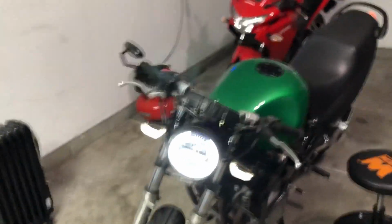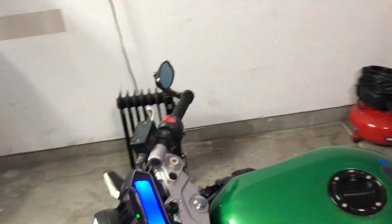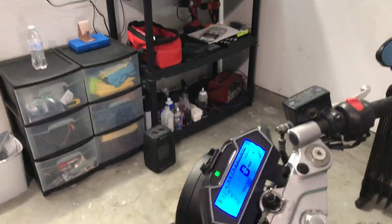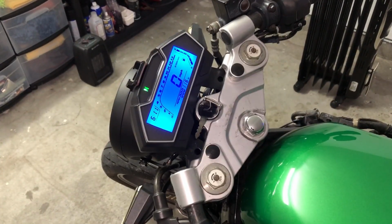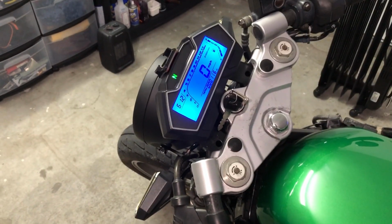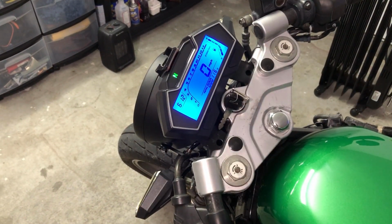Kind of scooch on over to the speedometer. This is my favorite part. I'll leave a link to all the pieces and parts that I got and give you an idea of pricing and all that stuff near the end. So this is an Amazon speedometer I got. I think it was 56 bucks.